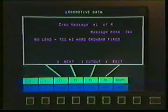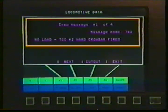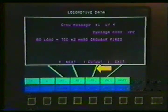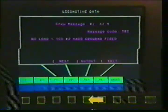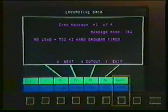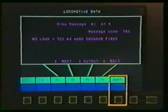Let's take a look at a few crew messages. The crew message screen displays information on the fault in this area of the display. A menu of options is displayed in this area. A blue line extends to the button that activates that menu item. The light blue bar highlights the items that are active. Other menu choices can be made available by using the Shift key.